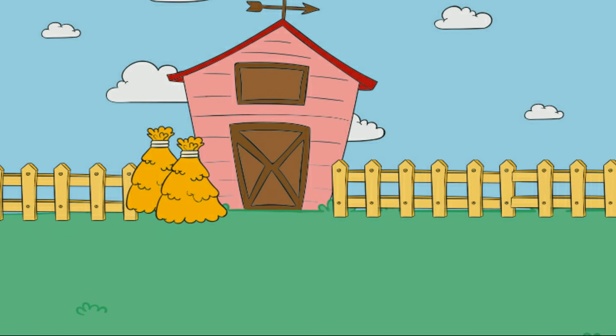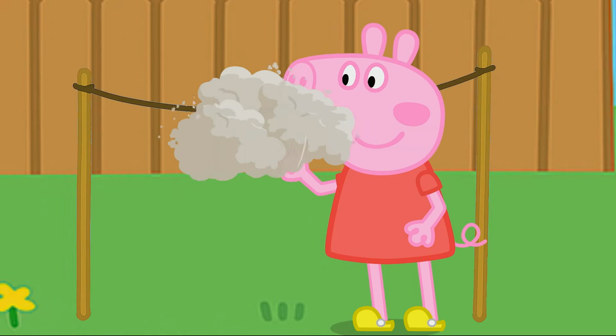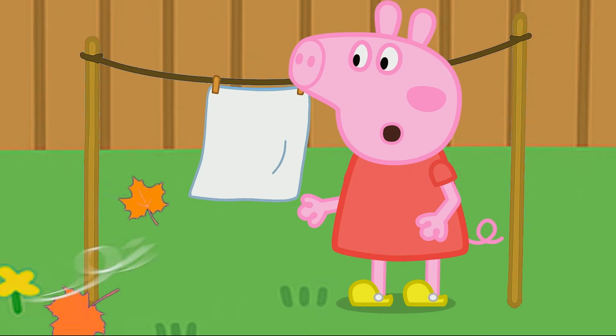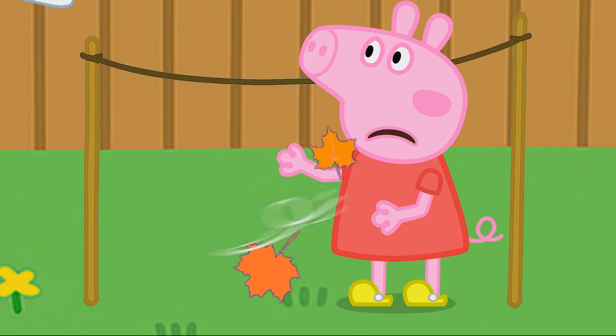Peppa Pig and the Mischievous Breeze. Peppa hangs a handkerchief on the clothesline in the sunny garden. George holds a few wooden pegs, trying to help his sister secure it. Suddenly, a gust of wind sweeps through, sending the cloth fluttering and then soaring away.